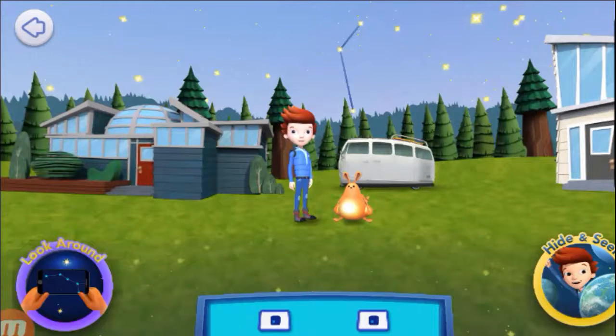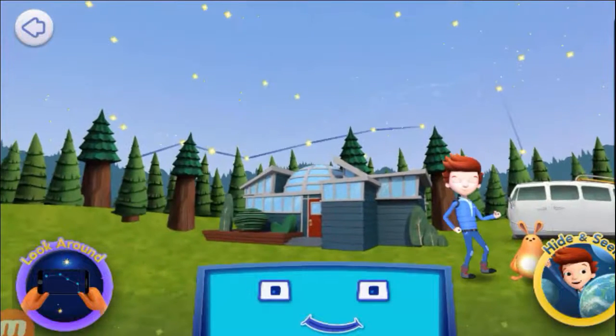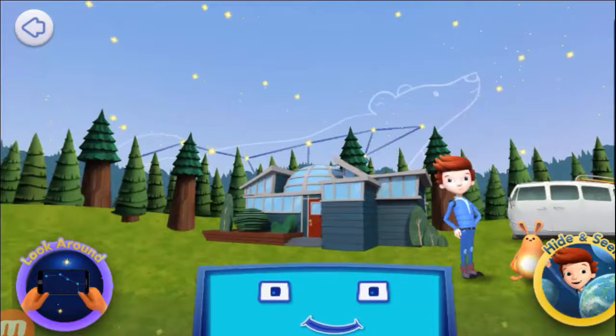and play with the planets, stars, and constellations in your sky. I'm so excited! Excelsior! Let's play hide and seek in space!